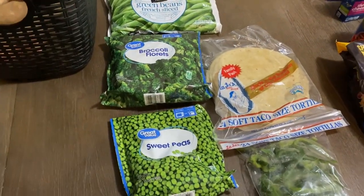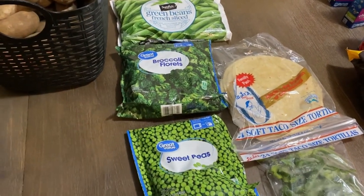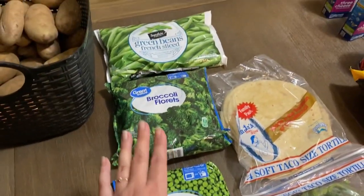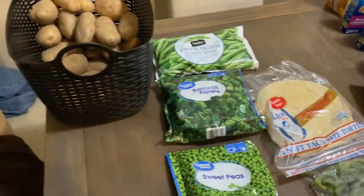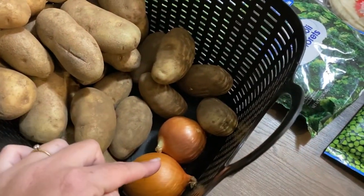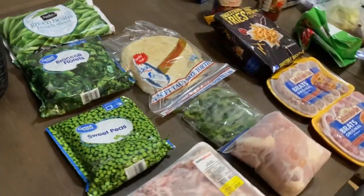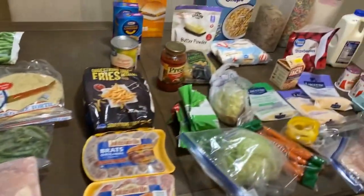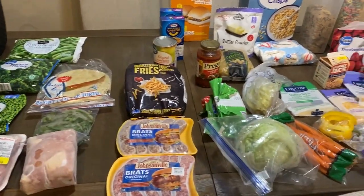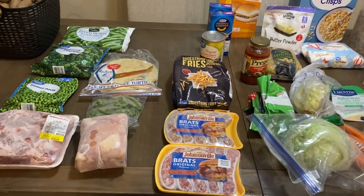This time of year, we just eat a lot of frozen vegetables. It's just not really a great time for fresh. So I have peas, I have peas and carrots, I have broccoli, I have green beans. I also have quite a bit of potatoes. I do need some more onions because we use a lot of onions, but okay, that is it for today for the food. Now let's move over to the menu board and fill in 3 days of dinners.